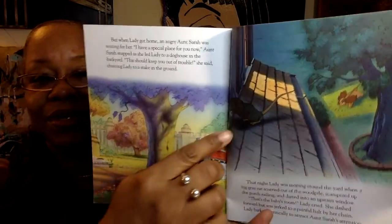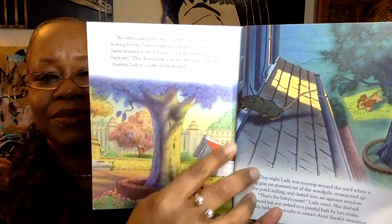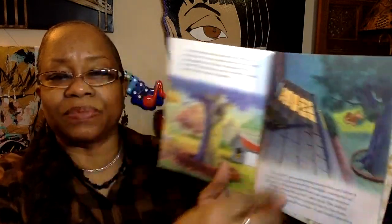OMG. See, she saw the little rat go up in the room right there. See that little rat? Climbed in the window. Look at little Lady. And Lady is barking, trying to protect the baby.